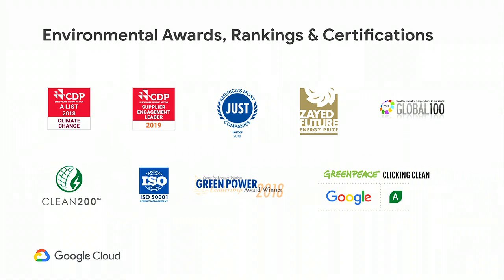And it's not just us talking about it, but a lot of other people have noticed our sustainability efforts. So we've been at the top of the CDP awards list for many years. We were given the Zayed Future Energy Award in Abu Dhabi a couple of years ago. So it's being noticed. It's not just we're doing it for ourselves, but we're doing it for all of you, all of our customers as well. Because now you know that the workloads that you run in Google Cloud are helping you achieve your own sustainability and your own carbon neutrality initiatives.